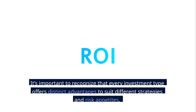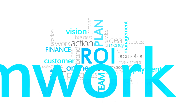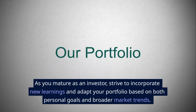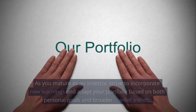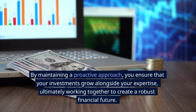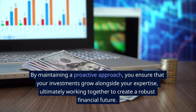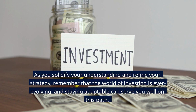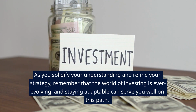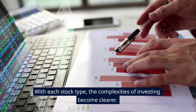It's important to recognize that every investment type offers distinct advantages to suit different strategies and risk appetites. As you mature as an investor, strive to incorporate new learnings and adapt your portfolio based on both personal goals and broader market trends. By maintaining a proactive approach, you ensure that your investments grow alongside your expertise, ultimately working together to create a robust financial future. As you solidify your understanding and refine your strategy, remember that the world of investing is ever evolving, and staying adaptable can serve you well on this path. With each stock type, the complexities of investing become clearer.